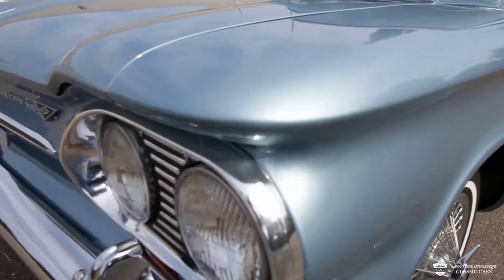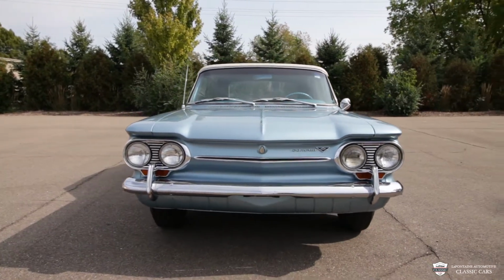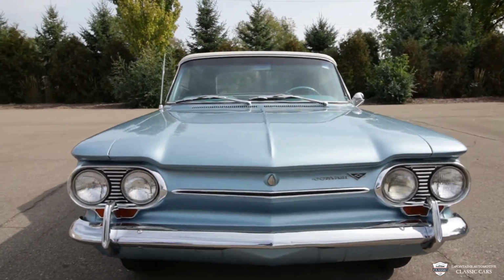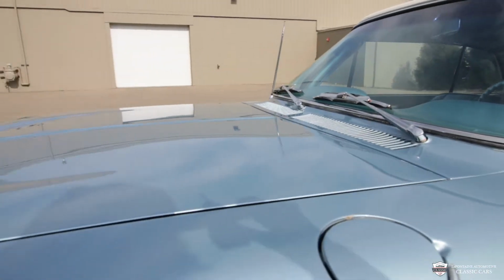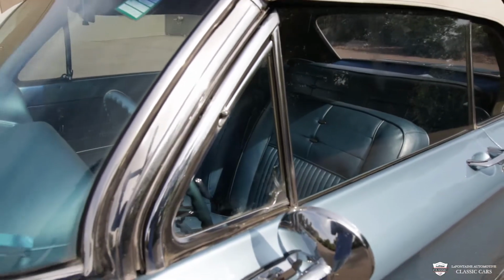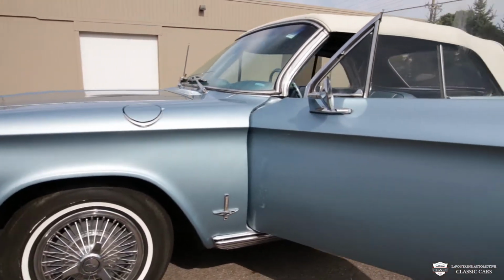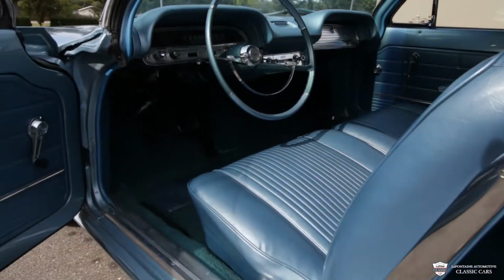And for a car that has over 46,000 miles, according to the odometer, I'd say it looks pretty good. There's no pitting going on, and the headlights look clear. The door jambs are spotless, as well as the interior.